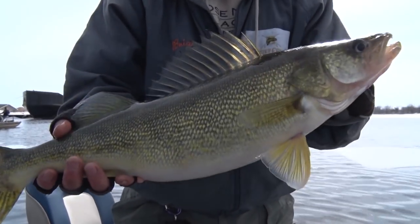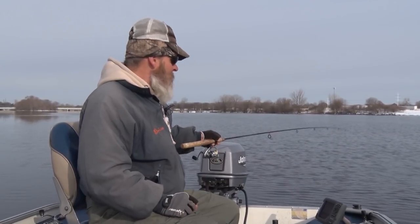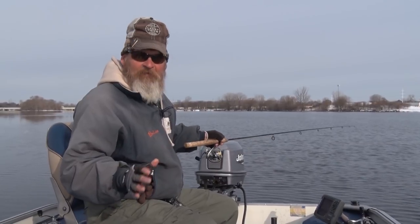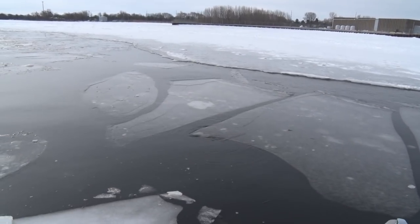That's a female. That's the first female of the day. Today is April 9th. We are way behind this year. Usually we're out here catching walleyes. Usually they're getting pretty close to spawning right now, but winter just did not want to let go this year.